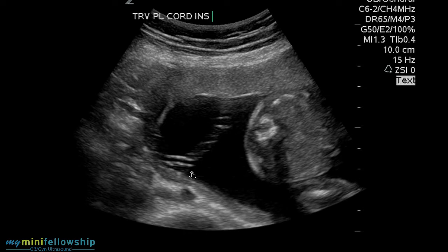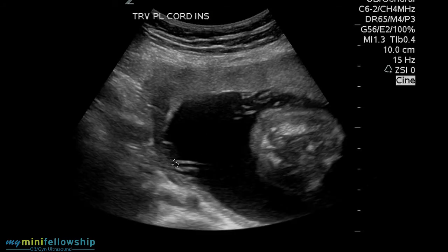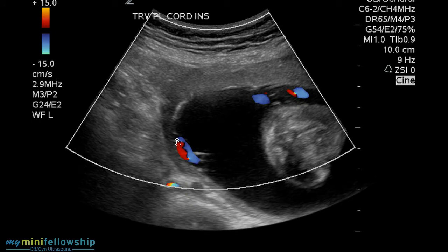So do I. Okay, this is a pretty typical Velamentous insertion. You see the end of the placenta here, and the cord is inserting into the membranes at that point. Now, you can see that the flow is clearly in these vessels, which will then ramify over the placenta. The good news is we're nowhere near the cervix, but that wouldn't dissuade me for a moment from checking over the cervix for a vessel, and I would do that endovaginally because it's the best way to get a look for that.